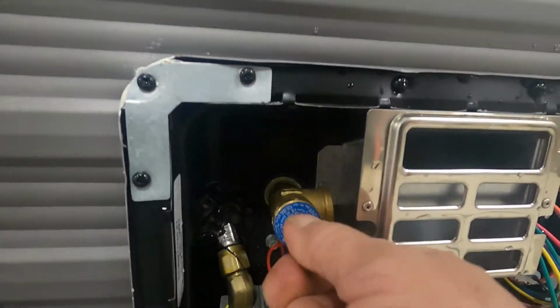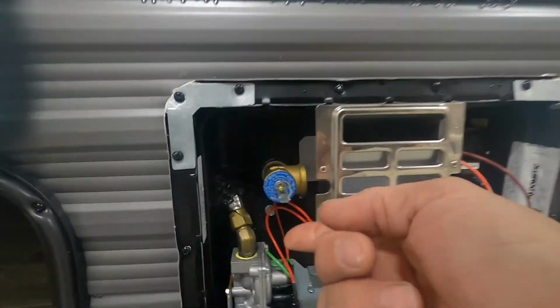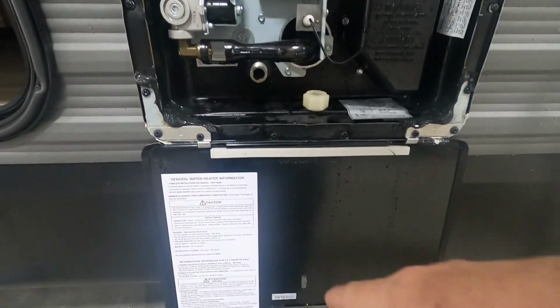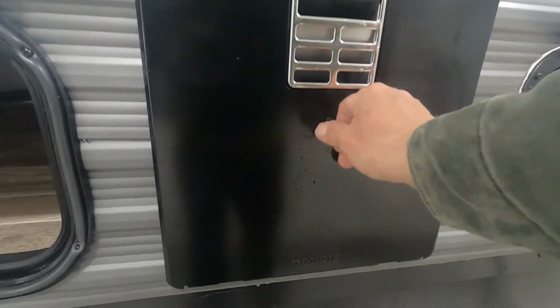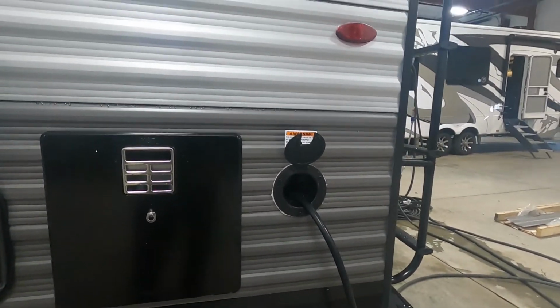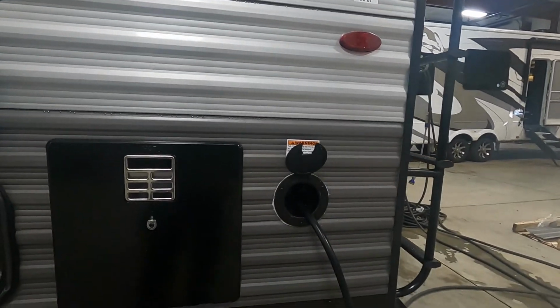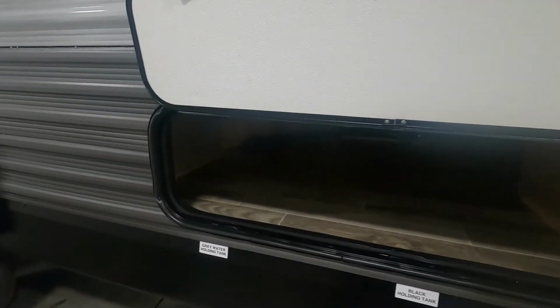Lift up on this pressure release valve. That's going to empty your hot water lines. Once that's done, make sure to close this, otherwise your door won't close here. And then you can pull your drain plug. And again, be sure to close your hot water heater. Unhook any cable. Tuck our power cord away and head on up to the dump station.